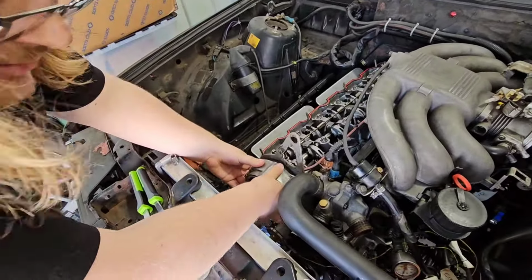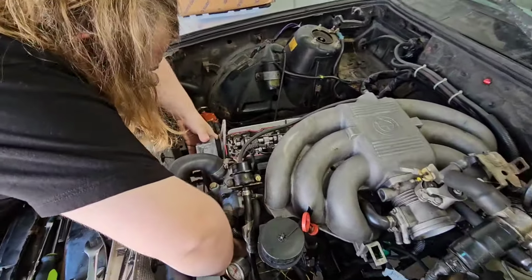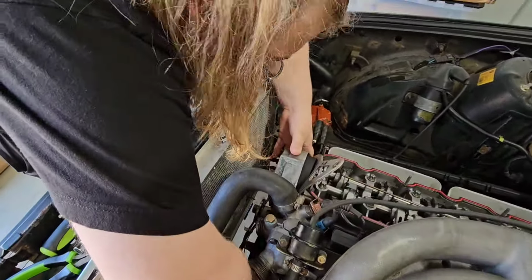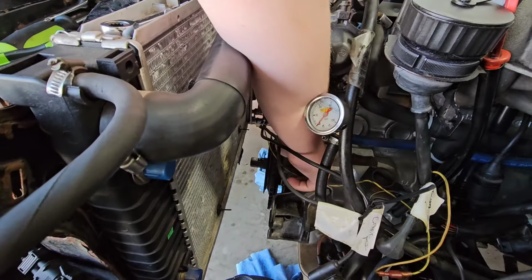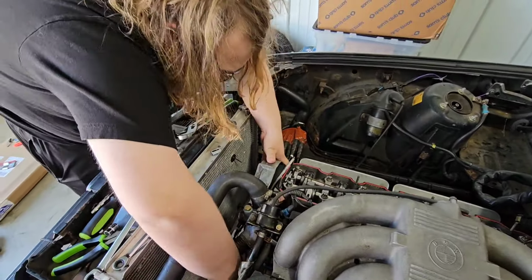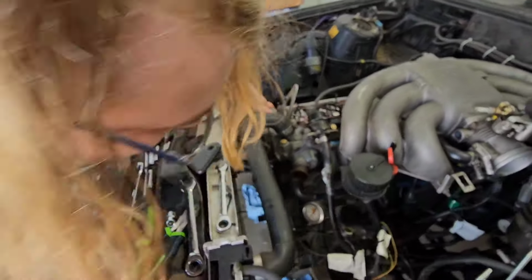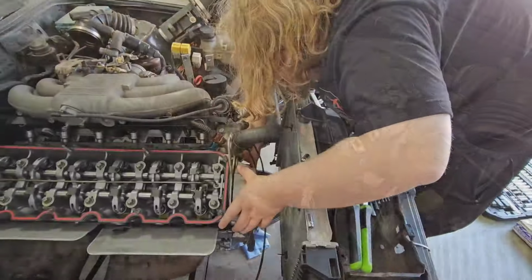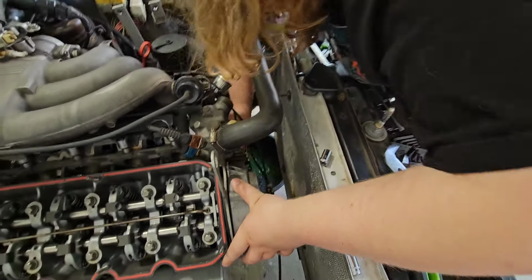Just remember, it comes all the way down here, so you need to want to take it all off even. If it feels like it's stuck on something, wait, because there might be one more bolt we missed. Okay, we'll feel along, see where you think it's binding, what it's hitting on. It's somewhere here.